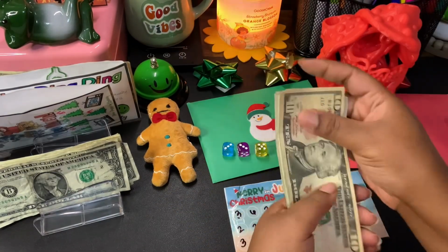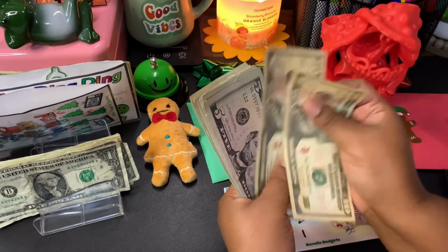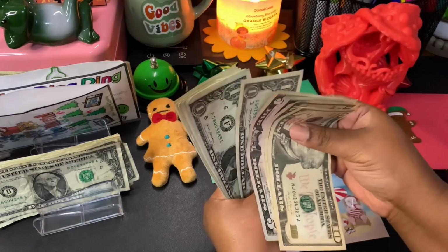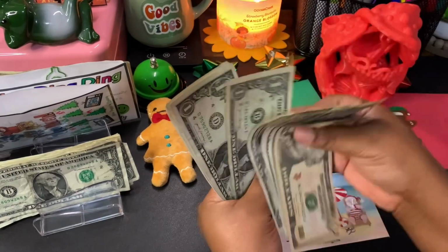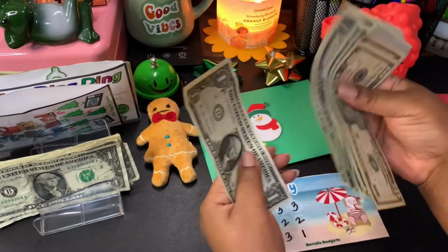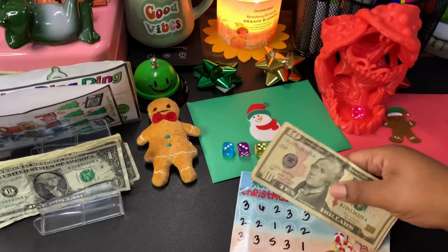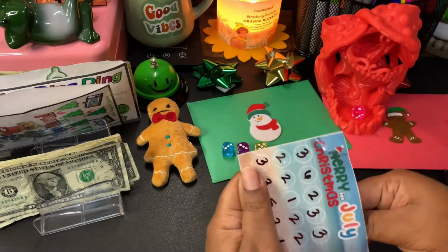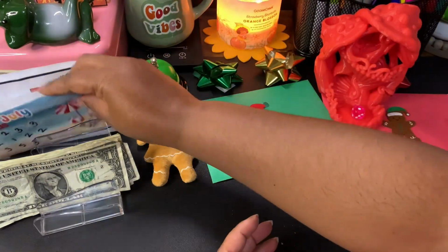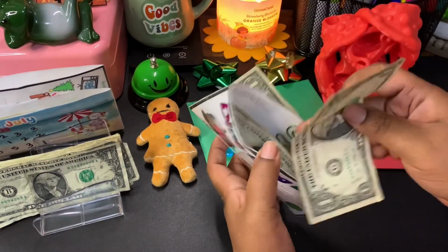challenge now has 10, 20, 25, 30, 31, 32, 33, 34, 35, 36, 37, 38, 39, 40, and 41. So we saved $41 with this challenge. Awesome, awesome, awesome. $41. Yes. Okay, so we'll move this one over here. Let me go ahead and put a dollar in my ding, ding, ding envelope.